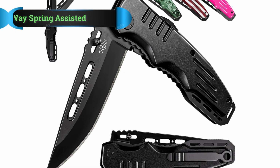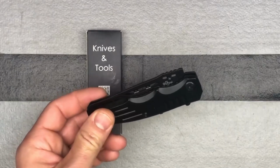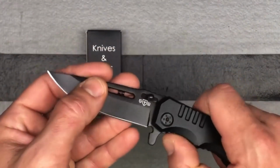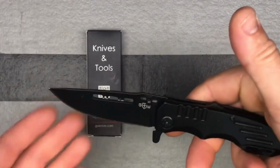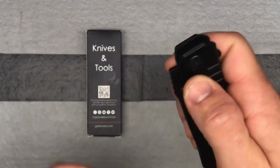Number 2. Grandway Spring-Assisted Knife. I was searching for a lightweight knife to carry around, and this spring-assisted knife from Grandway fits my needs. This knife is under 4 inches, so it's legal to carry for self-defense in New York. This military folding knife is built with a nice clip that slips easily into my pants pocket and even on my sleek suit.